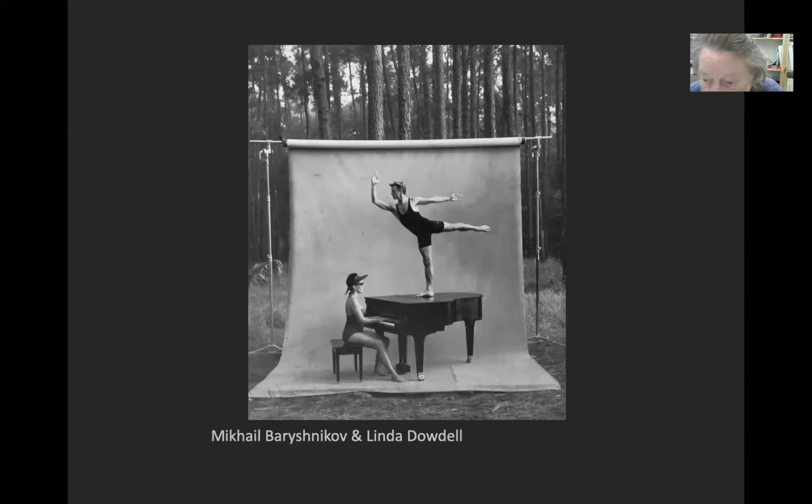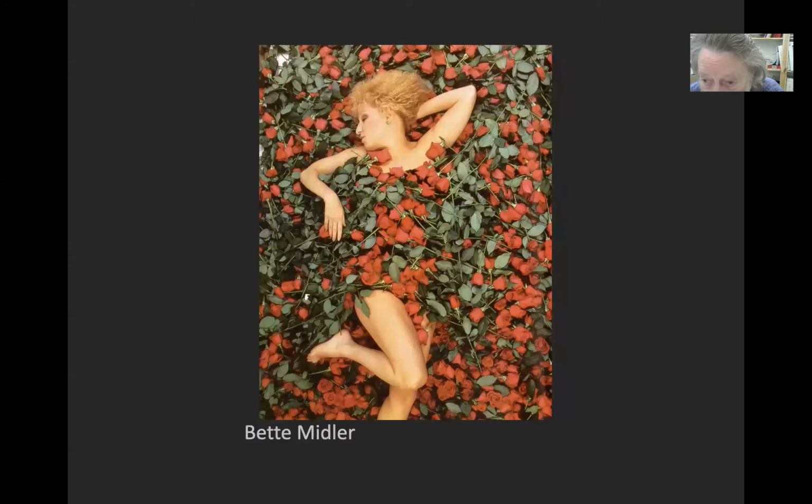Baryshnikov. They basically took a platform out into the woods, took out century stands, dropped a backdrop and a piano and set it up out there. That's money and that's ambition.